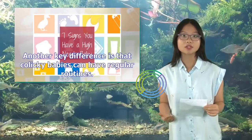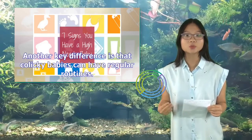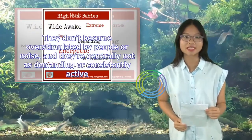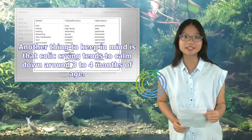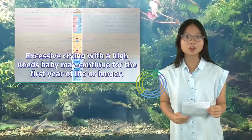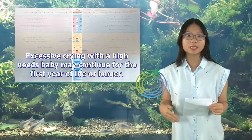Another key difference is that colicky babies can have regular routines. They don't become overstimulated by people or noise, and they're generally not as demanding or consistently active. Another thing to keep in mind is that colic crying tends to calm down around 3 to 4 months of age. Excessive crying with a high-needs baby may continue for the first year of life or longer.